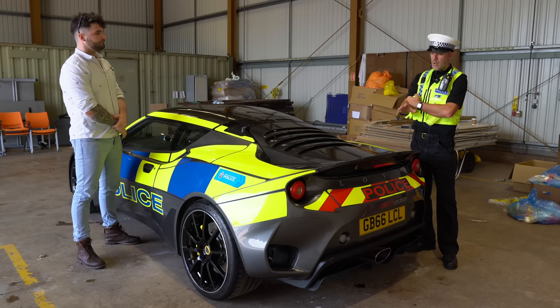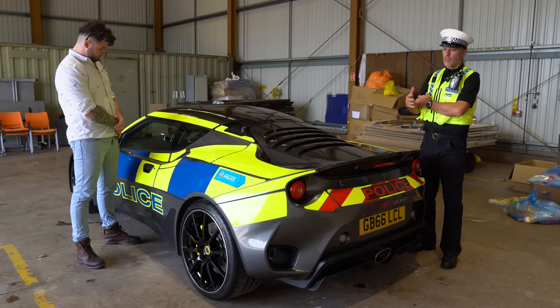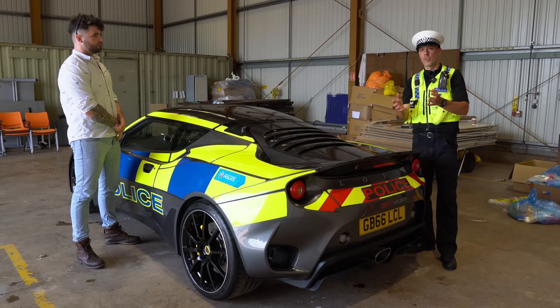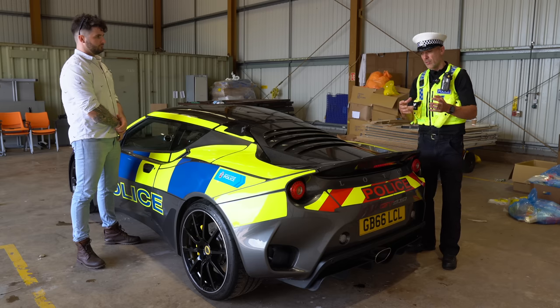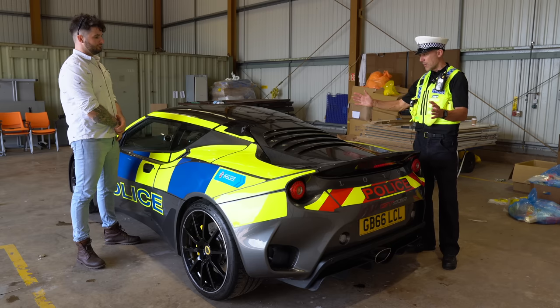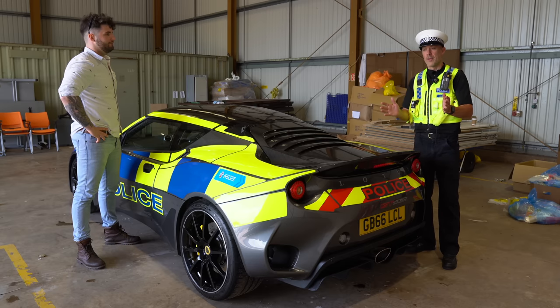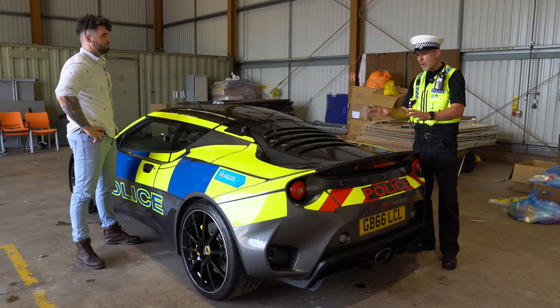So the idea behind this car is that it helps us talk to people and engage and get across that road safety message that we're trying to get across. And a lot of the time people won't talk to us at car events and shows and meets and things like that. So we need something that will just grab people's attention. I think you'll agree that this does that. And everywhere we take it, we are absolutely mobbed. And that's brilliant, because that's what it's here for. But we don't pay for it.